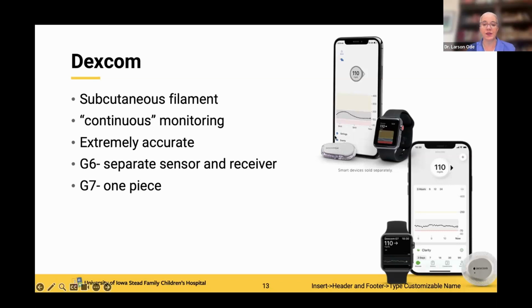And this picture is slightly deceptive because the G6 actually has a huge piece of tape to hold it on, which they don't have in this picture because they don't want you to know how big the piece of tape is. And then the G6 just sends the number to you. You can get a receiver, but most people have it go straight to your phone. So there's a little app that shows your number. And then you can open it up and see the pattern, which is pretty nice. And it can also send to your watch.